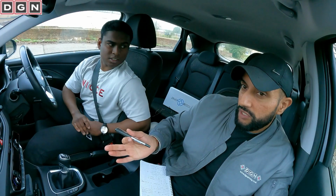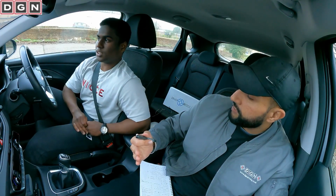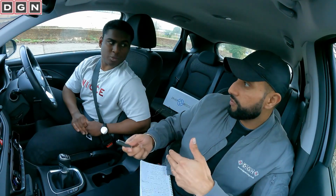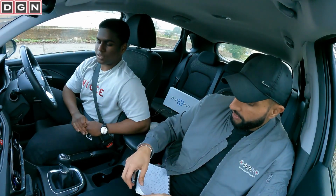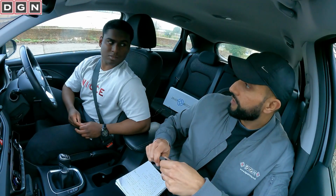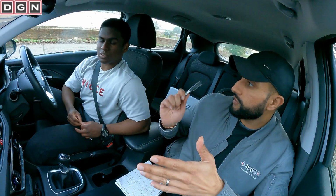Stalling, okay, it's not a big deal, but you've got to react to it better, especially on that steep hill, which is quite challenging. But if you're coming for even a mock test, you should be able to handle it. It's not the initial stalling, it's how you react afterwards. With the maneuver, you're allowed to readjust, but as I mentioned in all the videos, before you readjust, what should you do? Check. Before you readjust, always do your observations.